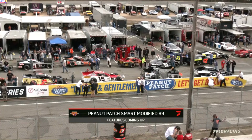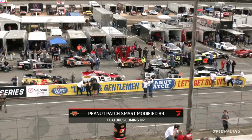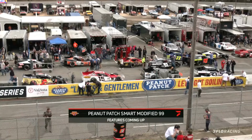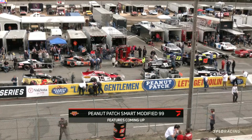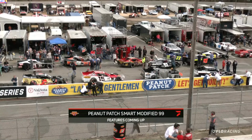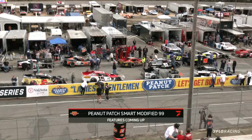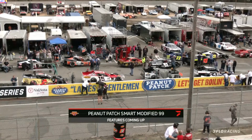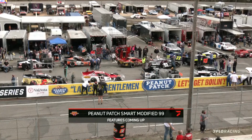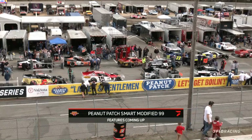Welcome, race fans, to Florence Motor Speedway for opening night here for the Peanut Patch 99. We got some Bandolero racing that's going to hit us. First, we'll hit the vintage cars for 15 laps or 15 minutes, whichever one comes first, before we then put the Smart Modifieds out there on the track for 99 circuits around this beautiful racetrack, and Bandos, Legends, Mini Stocks, Chargers, the Thunder and Lightning Series, before we cap it all off with 62 laps for the Carolina Crate Modified Series.